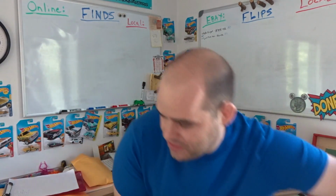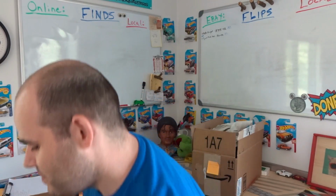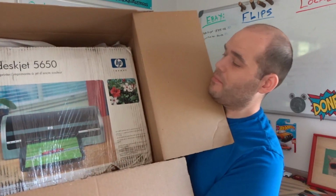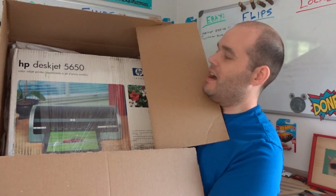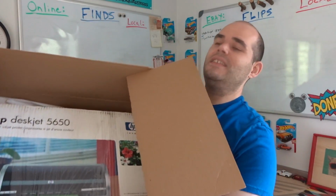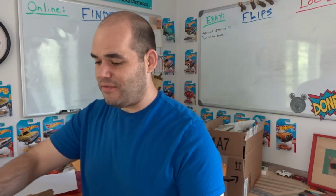And the last item, this was the best sale of the week. This is an HP DeskJet 5650. And you know what? I might actually be able to show you. Yeah, you can pretty much see it. Basically, just a big printer. HP DeskJet 5650. In the box, it has the styrofoam packing, all that kind of stuff in there, so it should be really nice and safe when it ships.